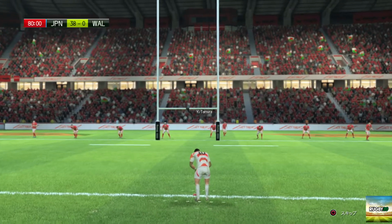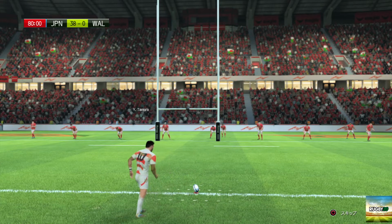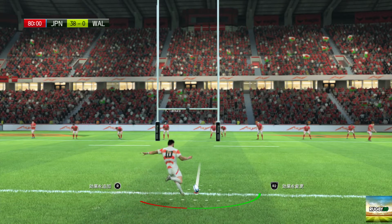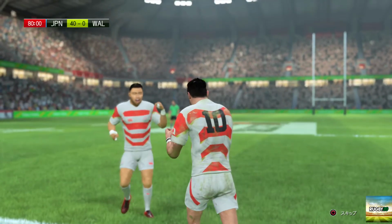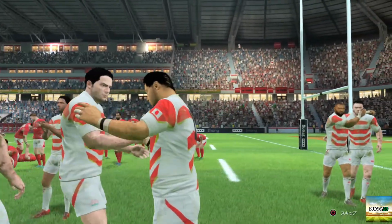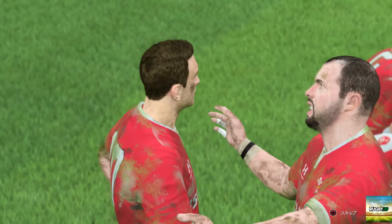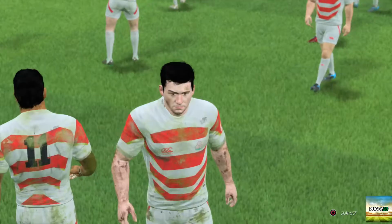To convert the try, here's the kicker. It's there! Superb! And it's over, the final whistle, and what a win for Japan. You'd have to say that was a brilliant win. You can't argue with the score. They were clearly dominant in most aspects of the game. Yep, they were simply better than Wales. Well, that was obvious on the pitch and in the final score.